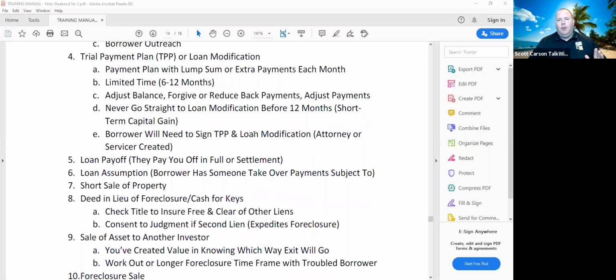Deed in lieu of foreclosure. Here's the thing. If I had a borrower with a short sale property and they were getting no views, it needed work, I would say, listen, just deed the property over to me and walk away. Short sale, you're not going to get anything anyway. So let's figure out a deed in lieu and get you walking. Let's get you moving. Okay? Cash for keys, I'll give you $5,000 to move out of the property.